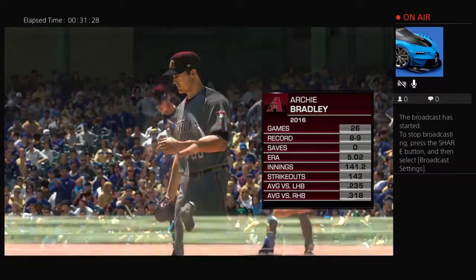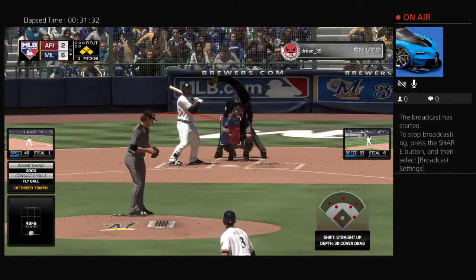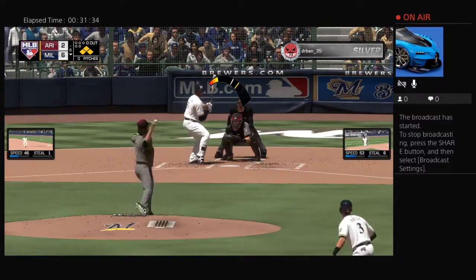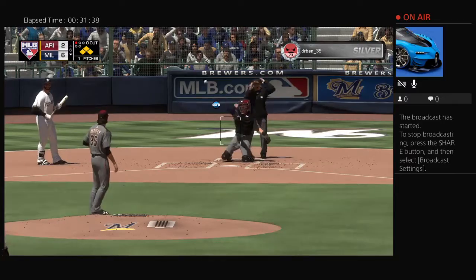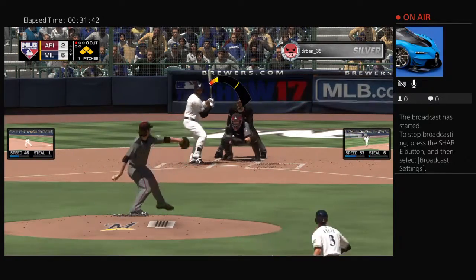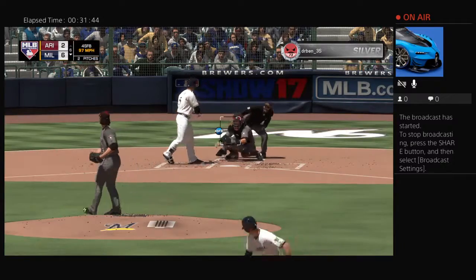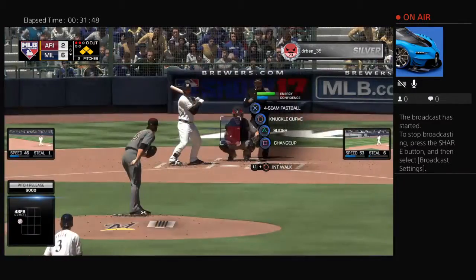Now the Diamondback skipper's up out of the dugout on his way to the mound. For the Diamondbacks, number 25, Archie Bradley. And he'll try and crowd him there with a fastball to start the at-bat. It's 1-0. Whoa, that'll get your attention. First pitch out of the bullpen, and it's a fastball inside, nearly hits the batter. Everybody's on edge right now.